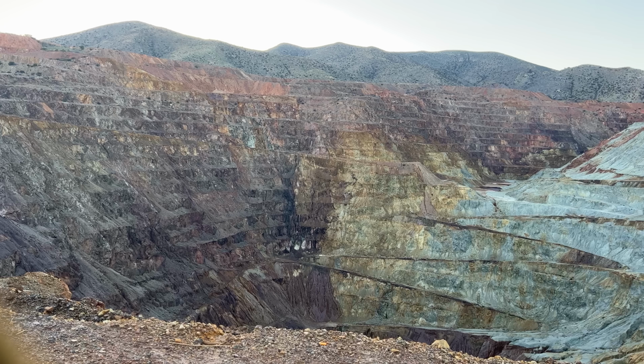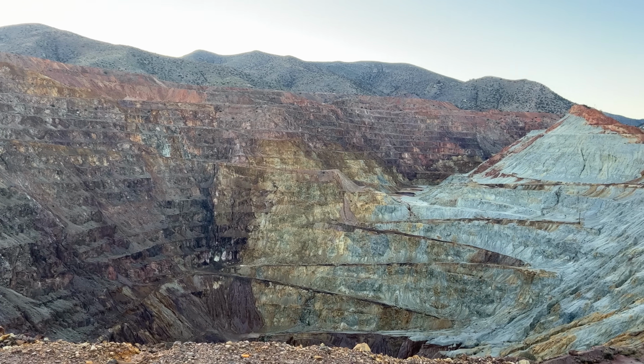Bisbee here is actually a copper mining town. Straight ahead of me is the giant strip mine where they pull copper out. Or I should say pit mine. Yeah, basically I jammed here as fast as I could and bypassed Tombstone just to see this short block of greatness.